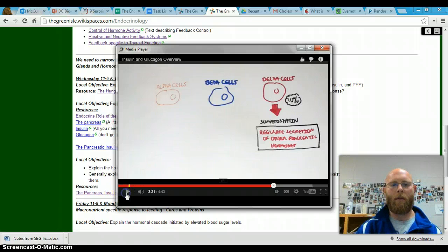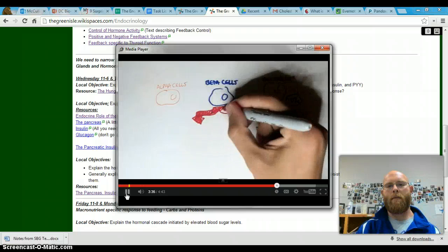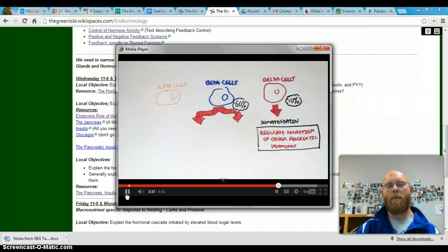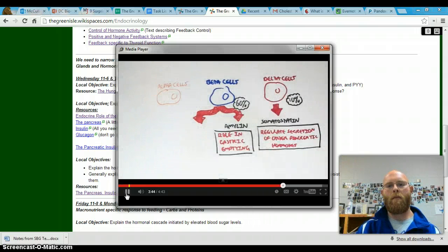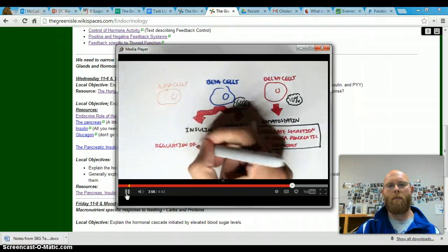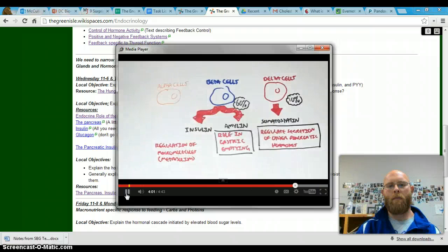The beta cells make up 60% of the cells within the islets of Langerhans. So quite a lot of beta cells in the islets of Langerhans. And the beta cells secrete two important hormones, insulin and amylin. Amylin has a role in slowing down gastric emptying, so slowing down the emptying of the bolus or chyme from the stomach into the duodenum. And then we have insulin, and its role is in the regulation of macromolecules, so a major role in metabolism.